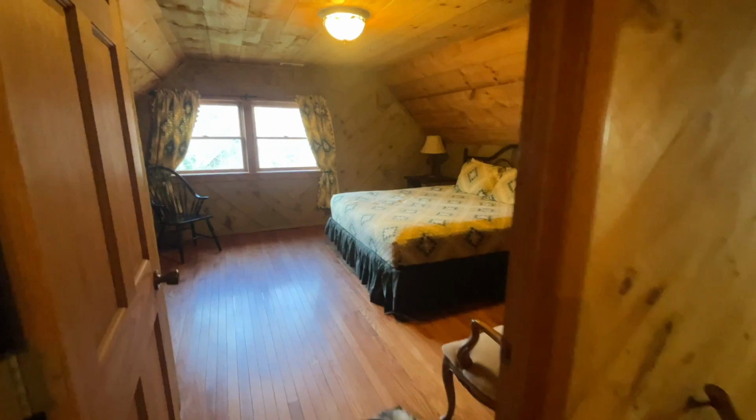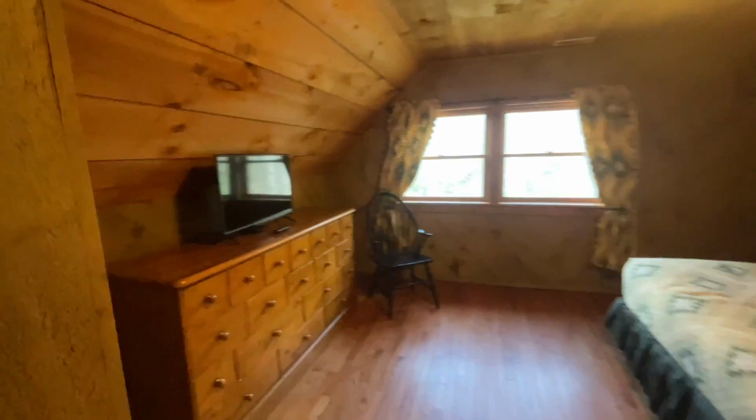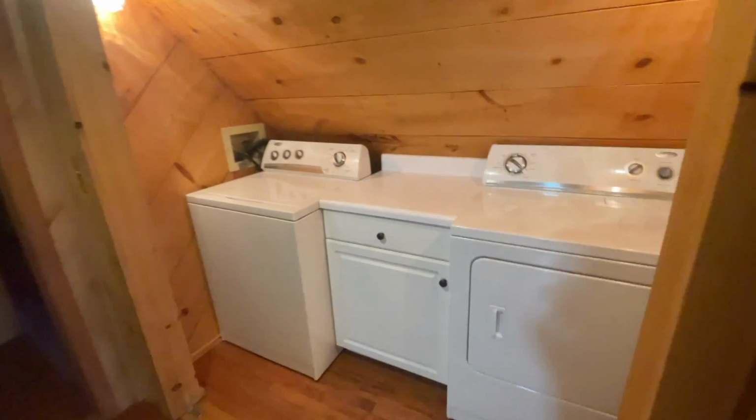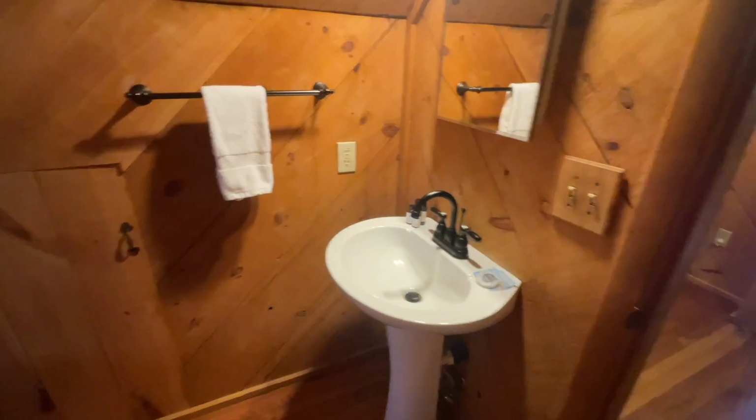Before we go out there and get the rods rigged up, I want to show you guys the upstairs really quick in case you did want to come and stay in this cabin. Upstairs is really nice and big as well. And it also has a TV, there's a washer and a dryer. Everything is just so clean. I love that. Got your little vanity here, shower, upstairs.